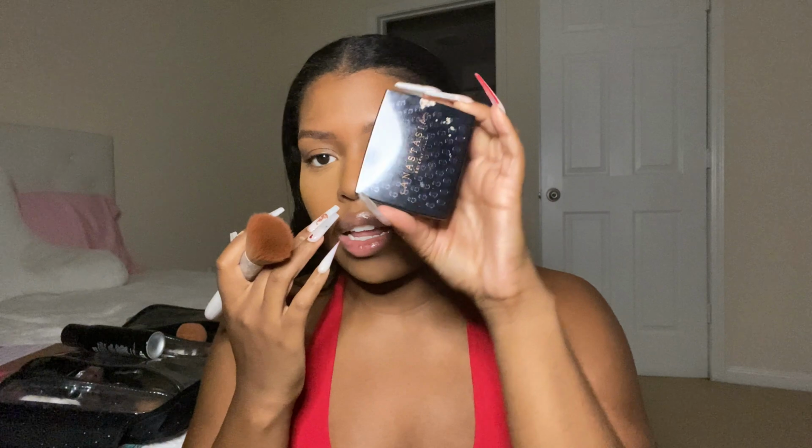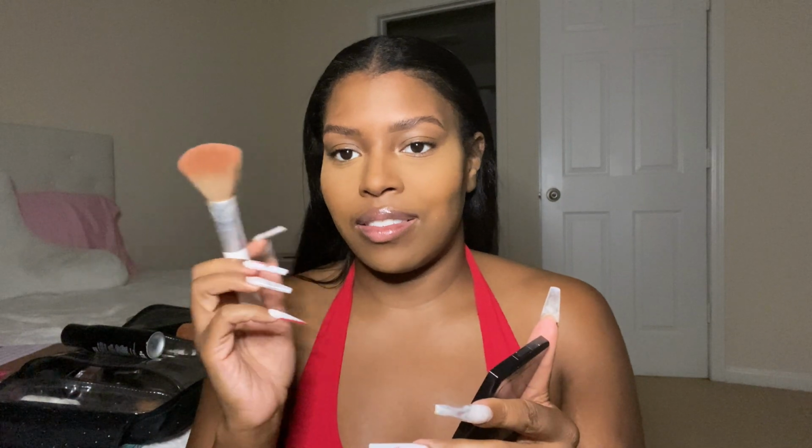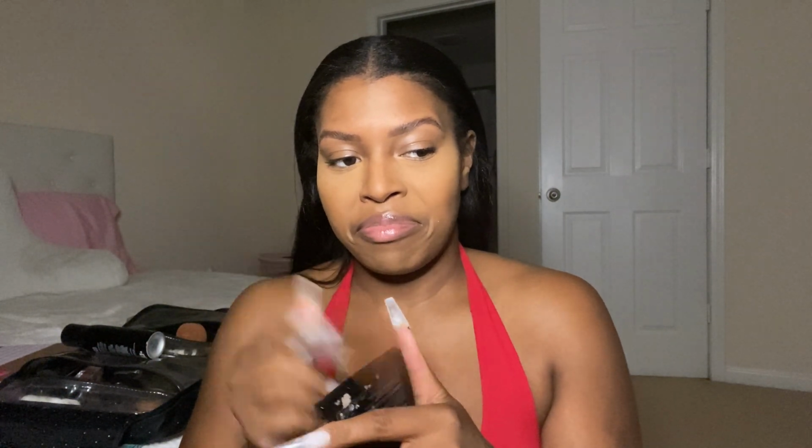Alright, I'm taking the ABH powder bronzer. This is in the color Mahogany. This is super dirty, but mind your business. And I'm just taking this random brush. Mind your business, like I said.